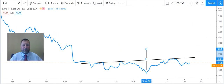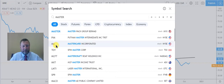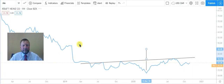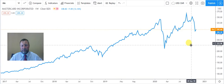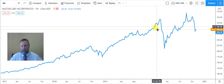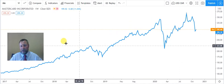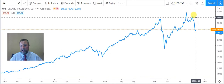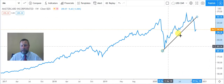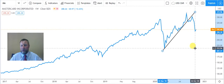Let's have a look at Mastercard. Avi is asking about Mastercard. Now, if we look at Mastercard here, and remember this was also one of those favorites. I mean, everybody was buying stuff on their Mastercards over the Corona period when everybody was in lockdown. And look at the stock. It came down in April, it rallied all the way up to the top, and suddenly it lost momentum. And look at it, there you are, there's the trend line. It's a break of a trend line. This is a weekly chart once again. There you can see.